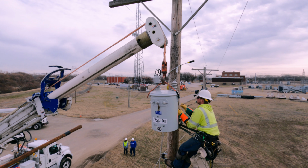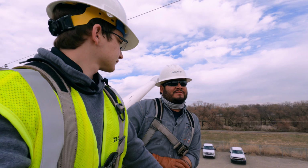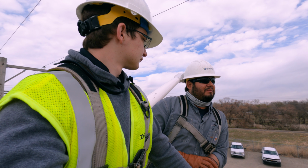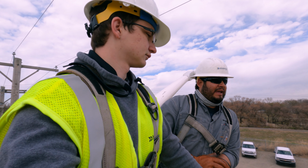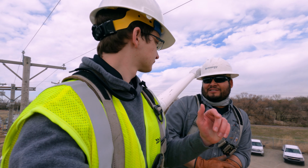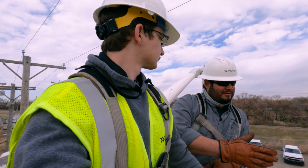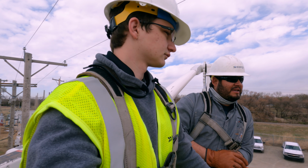So why is this job important? Why do we need linemen in the world? Man, this job is important for various reasons. Mainly because we build new line to help get electricity to new customers, and we maintain the power lines in case of power outages, accidents, or poles just falling over. We pretty much build and maintain our line.